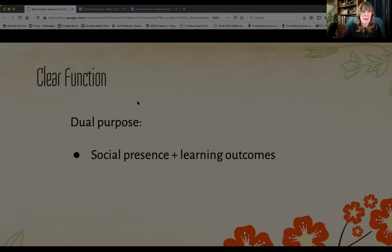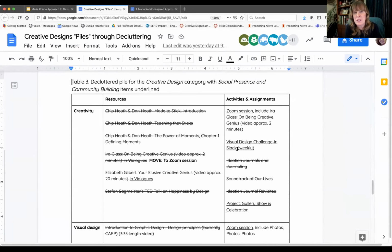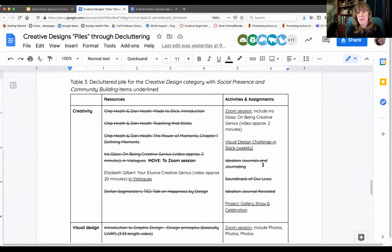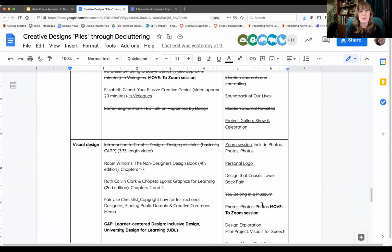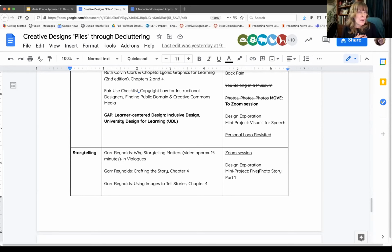And I'm going to just jump back to the table to show you, scrolling down to the third table. Here's an example of what I did then with Alexis's help. Went back through and then outlined the resources and the activities that actually also attended to my social presence pile as well. So you'll see there's quite a lot of things: Zoom sessions, various activities that also address social presence and community building. And I have that going on throughout these underlined activities. So I was still attending to that very important instructional goal, but also at the same time, they served a secondary and very important purpose of helping students with particular learning objectives as well.